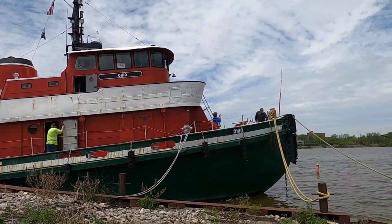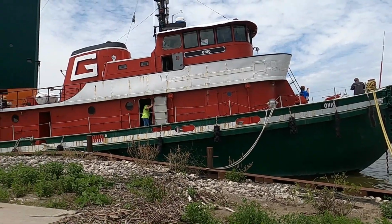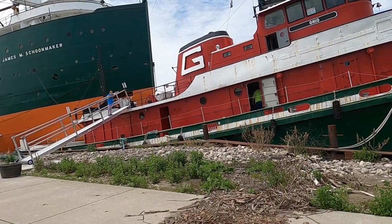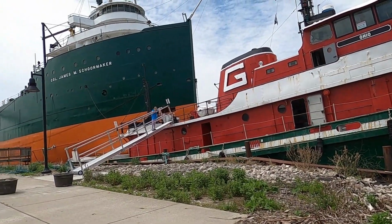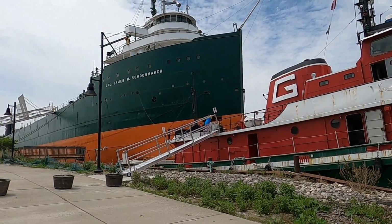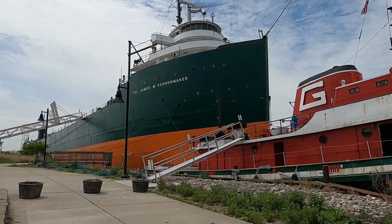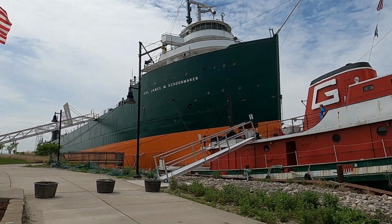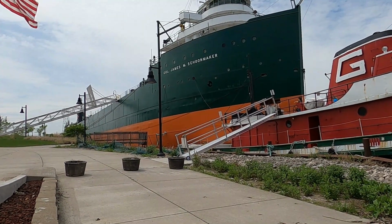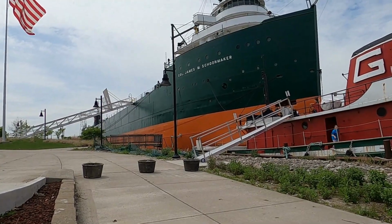All right, so this is the tugboat at the National Great Lakes Museum, wherever we're at, and let's look at that tugboat in comparison to the great big ship. We just finished touring that, and oh my goodness, I'll have to get the stats on it and put them on here somewhere, but this is a big boat.